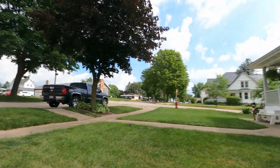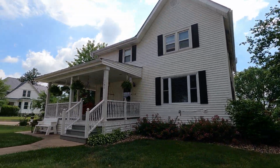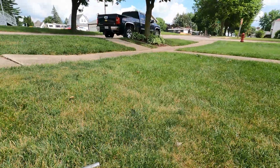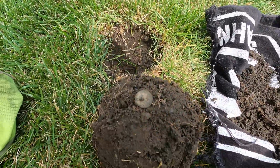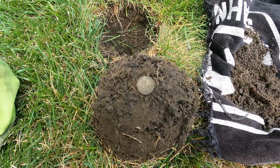Well, I thought I'd show you this big, beautiful house. It was built in the turn of the century. She's not quite sure how old it is, but what a beautiful house. They've really taken care of it. There hasn't been a lot of signals in this yard. I think it may have been detected before. So I'm kind of going for the iffy targets. I might have a wheat cent or an Indian head here. I'm going to get it cleaned up and I'll be right back.